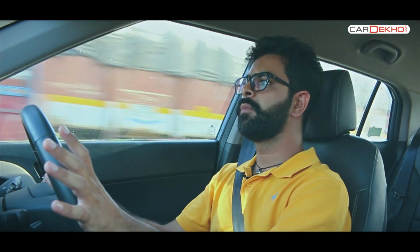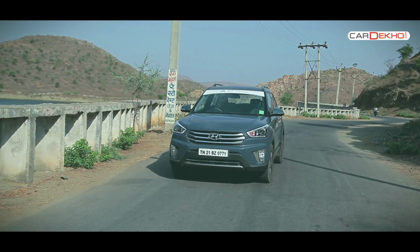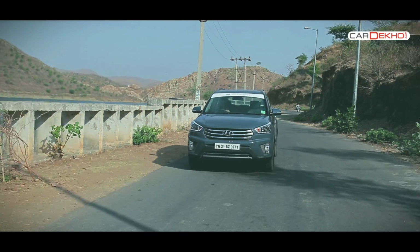There is a bit of a turbo lag because of which you're forced to work the gears more often. However, the shifts are slick and precise, so you don't really mind it, especially on highways like these. In the city though, you might just find it to be a bit bothersome.